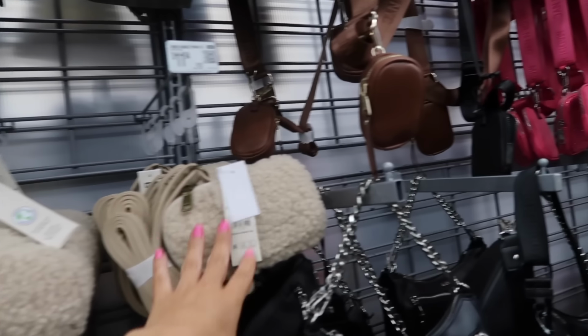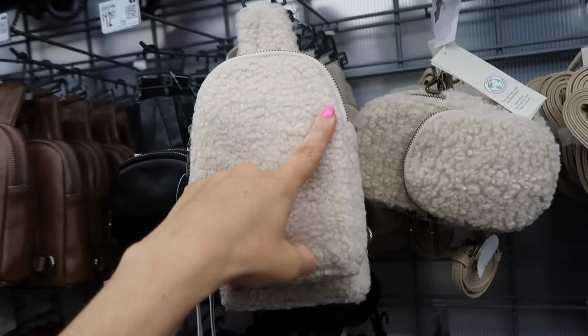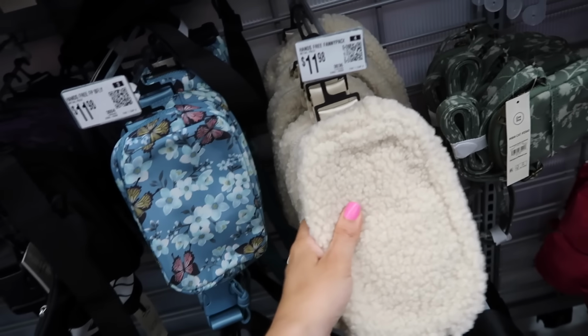Also in the Sherpa are these little crossbody bags. So this is a sling style from No Boundaries. Has that top zip, $12.97. Also comes in the black and brown. I have it in this waist style for $11.98.